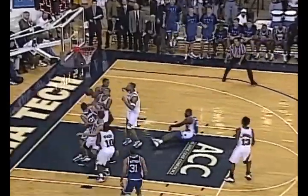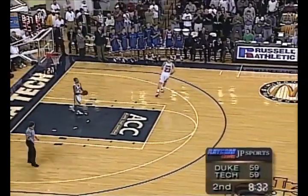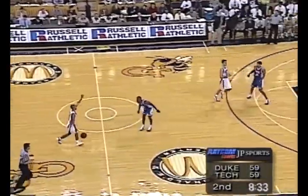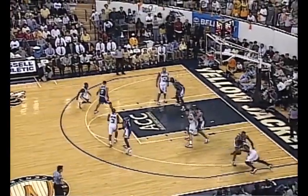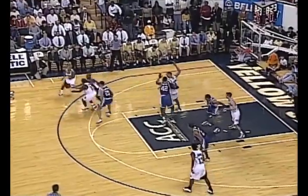You can understand the young man's enthusiasm. Elton Brand, up and in. His third basket of the game. Bob, ties it at 59. And Georgia Tech's just got to get that intensity back. Got 8 minutes and 33 seconds to go for a tremendous upset. You just got to forget how tired you are and go after it. That's where the crowd can give you a big adrenaline boost.